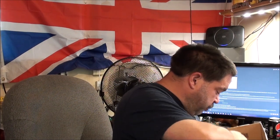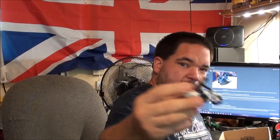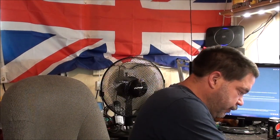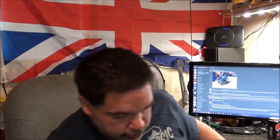And last but not least, we've got this Hot Wheels and another motorbike. And that is it for this little cardboard box. I'll sort out properly later. Yeah, I'll put the Captain America in there so I know where it is. Unless I forget where it is. Right.